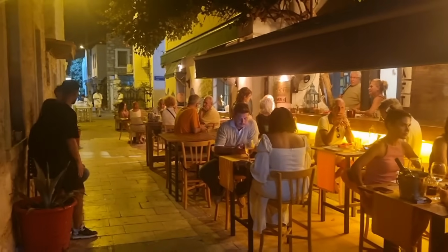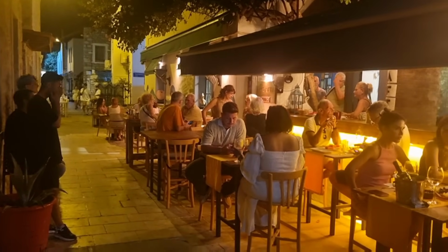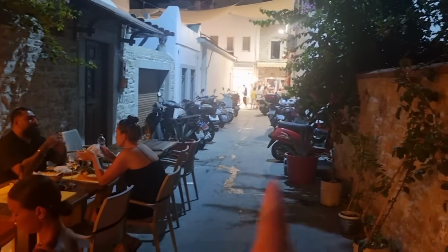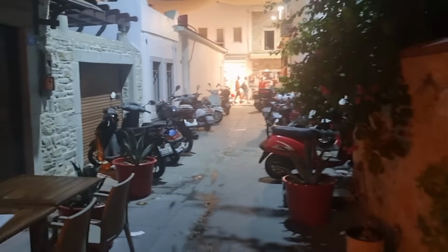Lovely wee vibe down this side street in Bodrum, Turkey. Yes, the taxi costs nearly as much as the flight. The flight was only £40. The taxi I think was nearly that. Just outside the hotel actually. And I'm just going to turn the corner and go right and check into the hotel. It's about midnight, so it's still early.